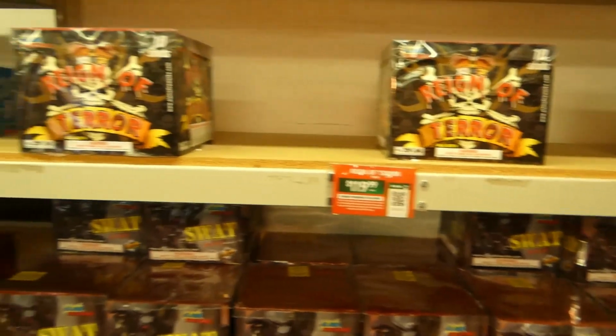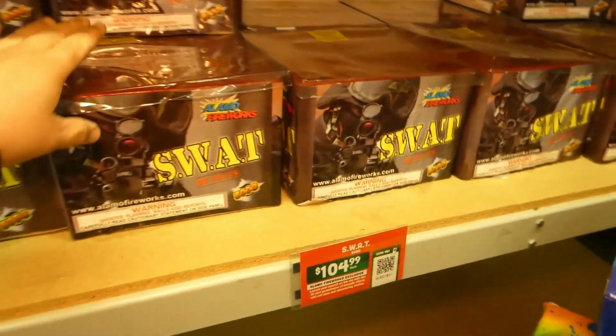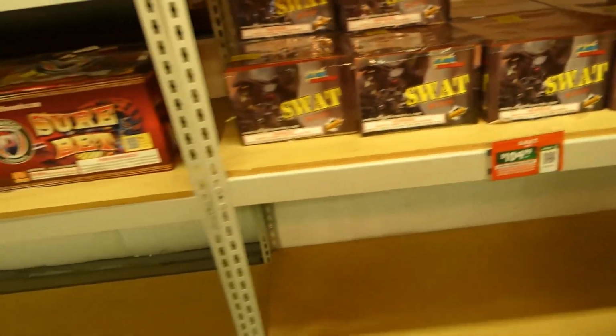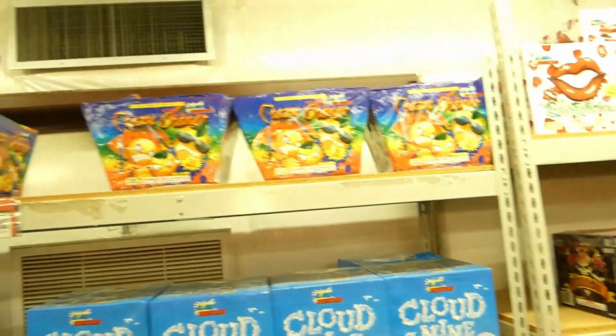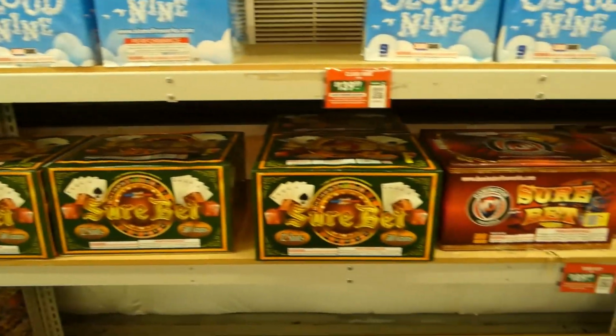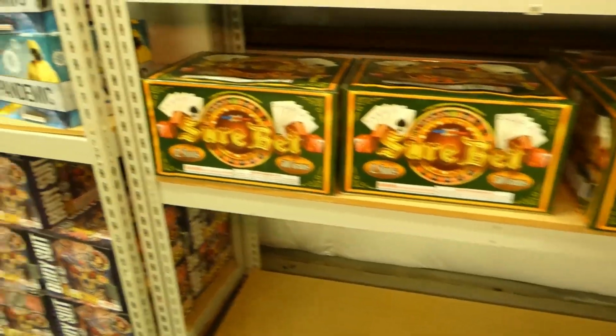Ring of Terror. Oh, they've already got Bootylicious. SWAT. Now, I've seen SWAT. I have this one from a different brand. I wonder if it's the same cake. I'm not sure. I don't know if they just put their brand on it. I would imagine they definitely have to change up the effects. Sure Bet. That looks like a cool one.